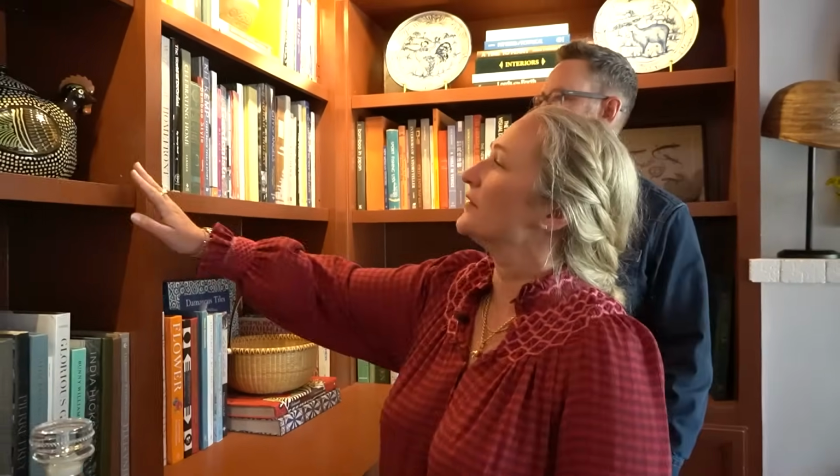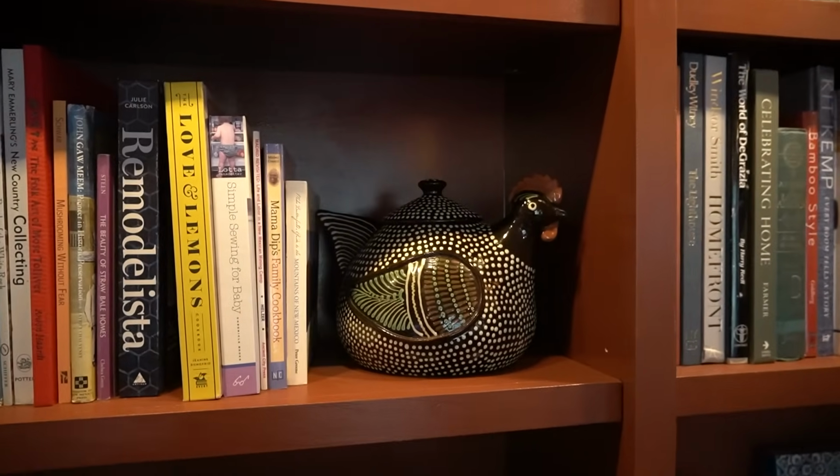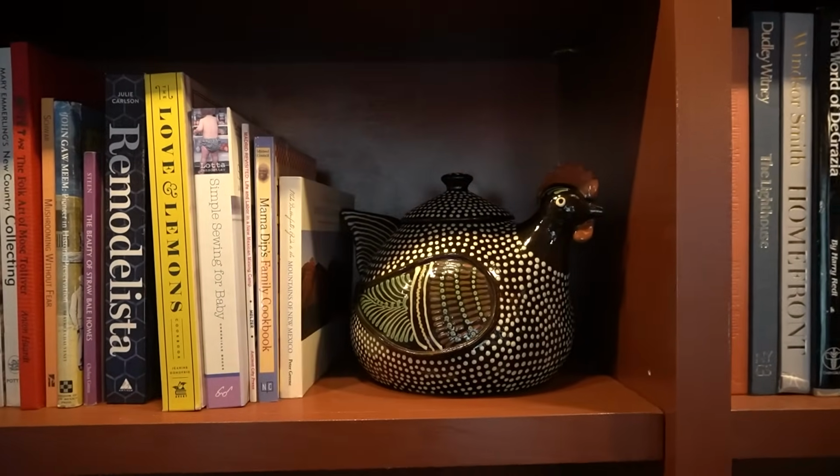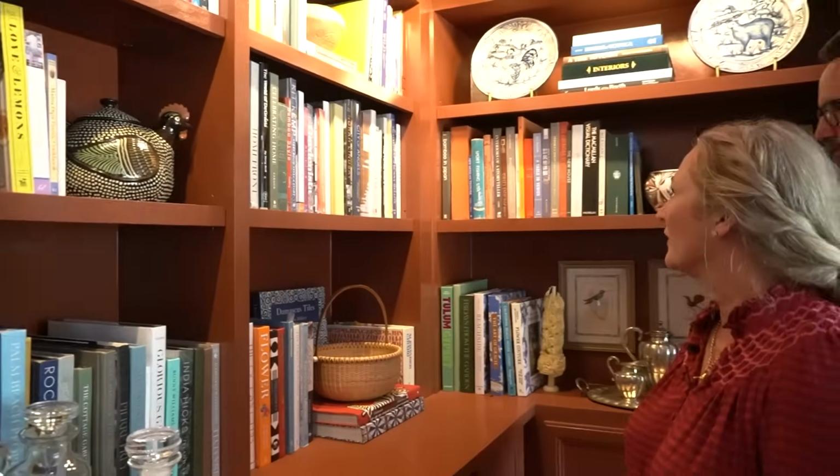Yeah, and then this piece right here is a great piece that we got from the folk art market here in Santa Fe that happens once a year. There's hundreds of artists that come from all over the world. So we got that from there.